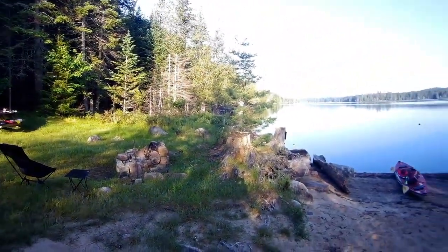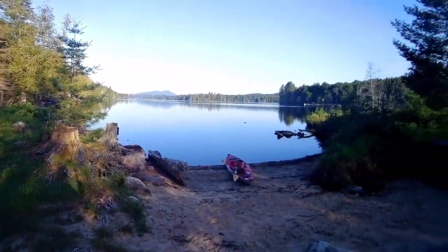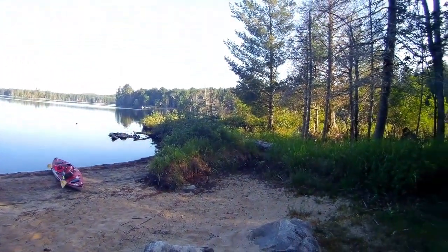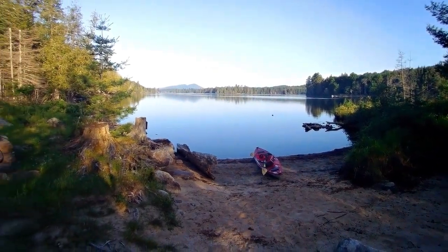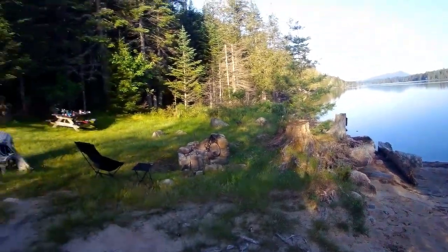Well, good morning. It is just before 7 a.m. and this is what the site is like. 7 o'clock in the morning, we'll say. Look at that. Imagine waking up to that as I did this morning. Yes, the tent worked well. My air mattress, not so well. It's old. It's kind of flat now.